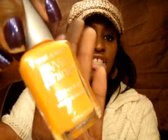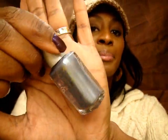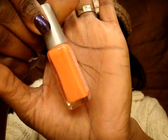I also got Sunnyside. This is a yellow. It's like a neon light orange yellow, because it's more orange than yellow. This one is called Rain Check, and it's almost like a blue and silver combined. Love it. I also brought this one. This is really pretty, called Blazed, and it's like a pink orange. This is just a clear one.